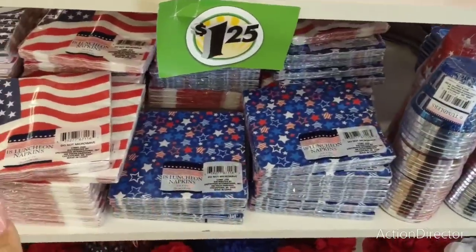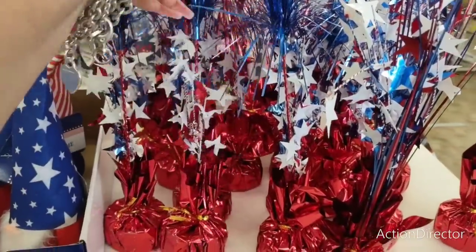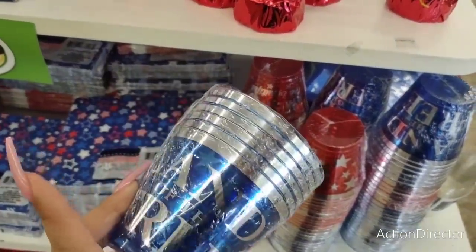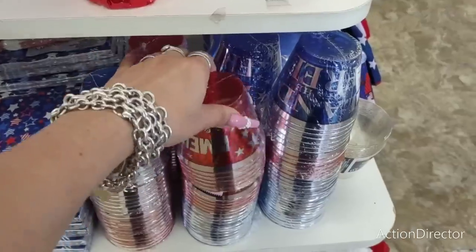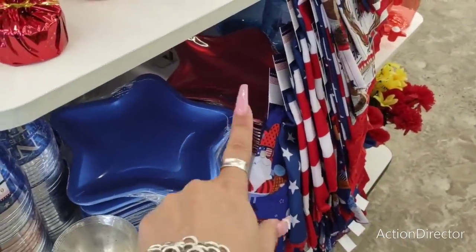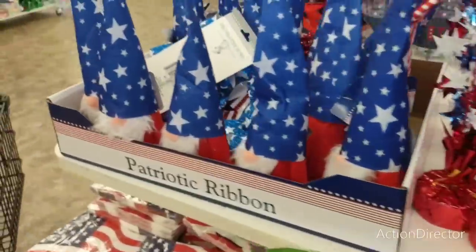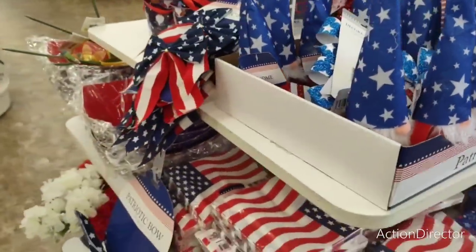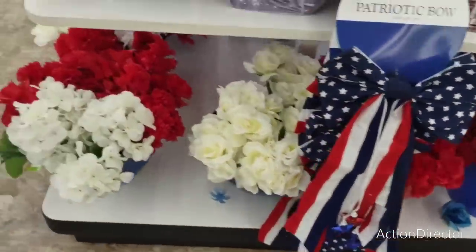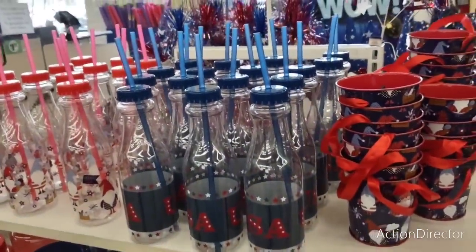And they have all the napkins, the gnomes, tabletop decor, the cute. This is a six tumblers, Land of the Free, America the Brave, the stars, blue and red with the plates, the bandanas, which we've seen before, the gnomes, which I keep running into everywhere, the cute patriotic bows, the larger ones, more red, white, and blue flowers, and they have these as well.